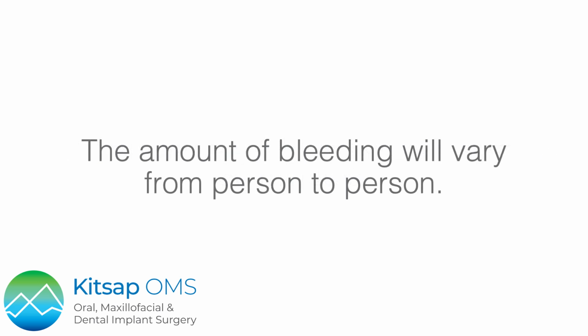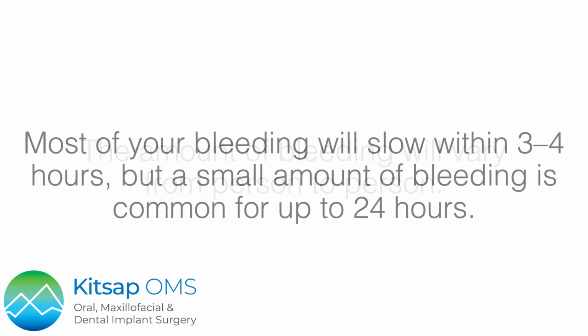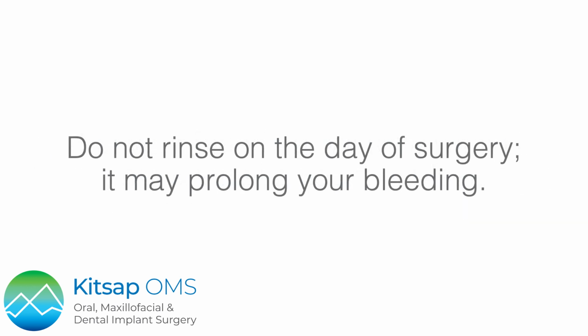The amount of bleeding will vary from person to person. Most of your bleeding will slow within 3 to 4 hours, but a small amount of bleeding is common for up to 24 hours. Do not rinse on the day of surgery. It may prolong your bleeding.